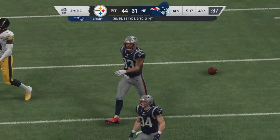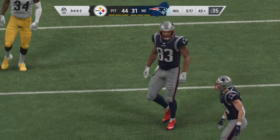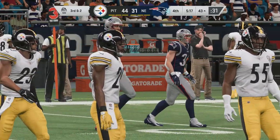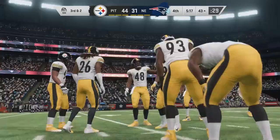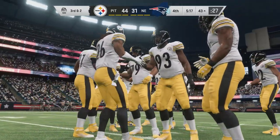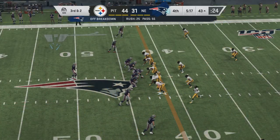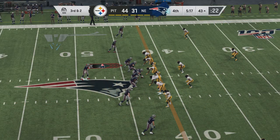The throw on second down by Brady is incomplete. Oh, man, for him to be that wide open and drop it. Sometimes you have just too much time on your hands, right? You end up thinking way too much, and your hands get shaky. And yes, he's a tight end, but that's a catch he should have made.